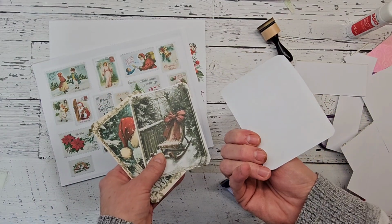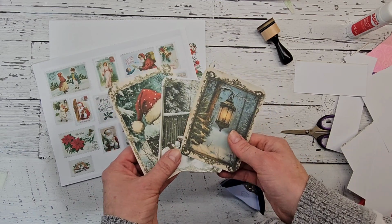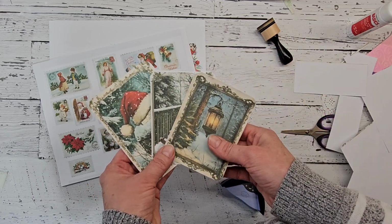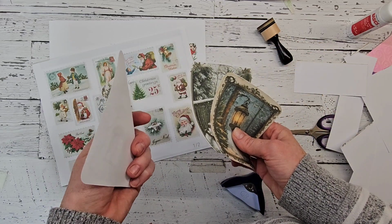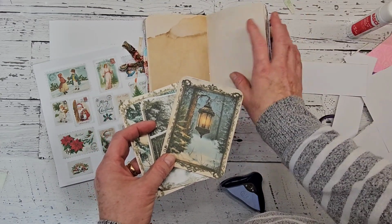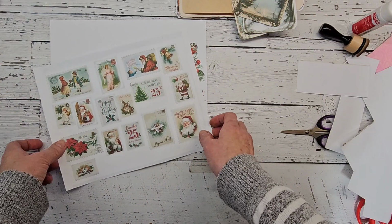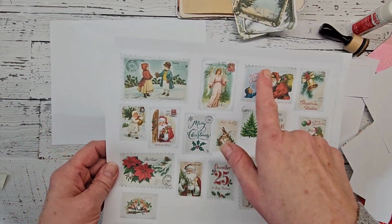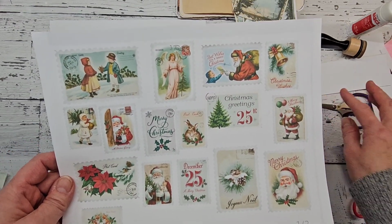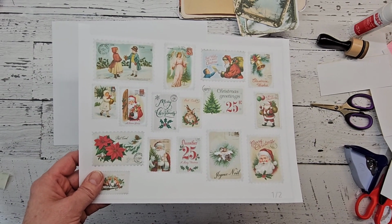I could put these on cardstock, so that these will be little ephemera tags to put in a pocket. But I'm not going to do that just yet because I might add some of them in my little book here. So I'm just going to put those aside. And then I printed out this freebie, and these look like stamps. So we're going to cut these out. But first I'm going to just share a little something here with you.